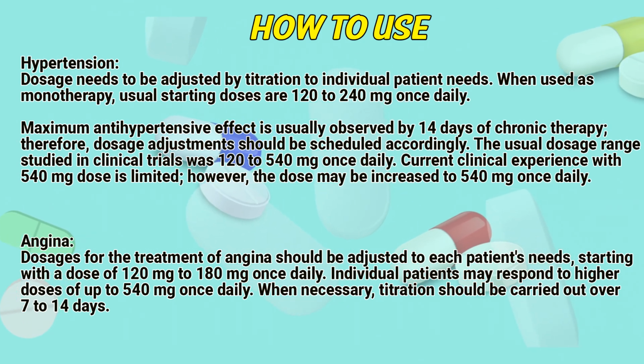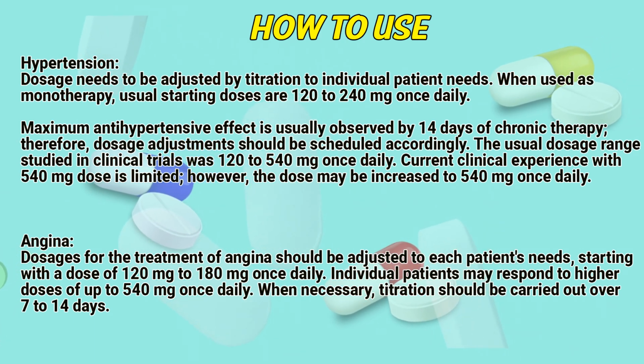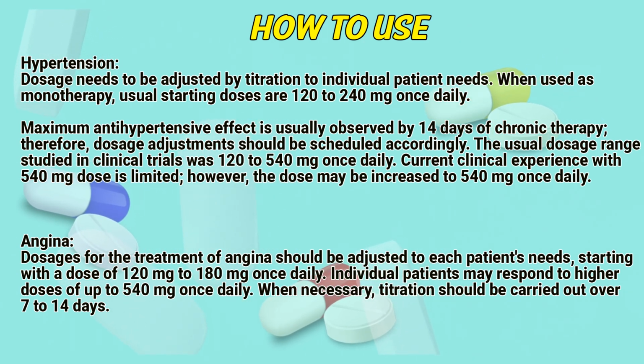The usual dosage range studied in clinical trials was 120 to 540 mg once daily. Current clinical experience with 540 mg dose is limited. However, the dose may be increased to 540 mg once daily.